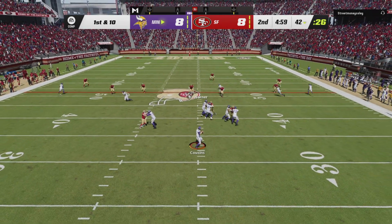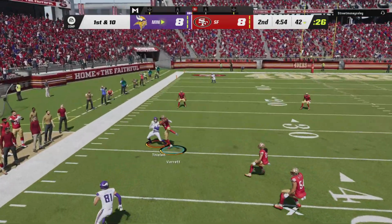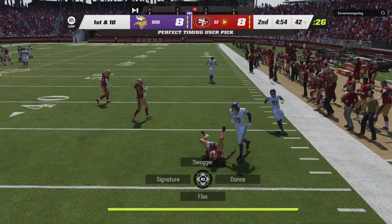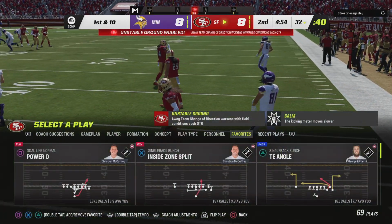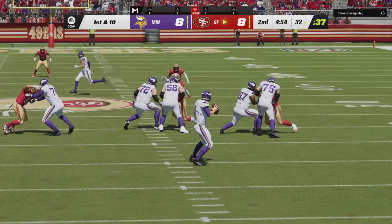A first down throw for Cousins. Looking for Thielen, but it's intercepted. Picked off by Jason Verrett. And the Niners are going to have it here at their own 32-yard line.